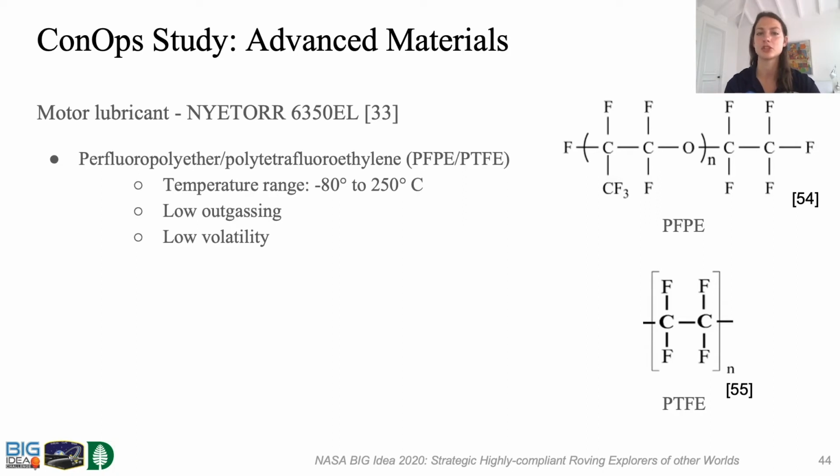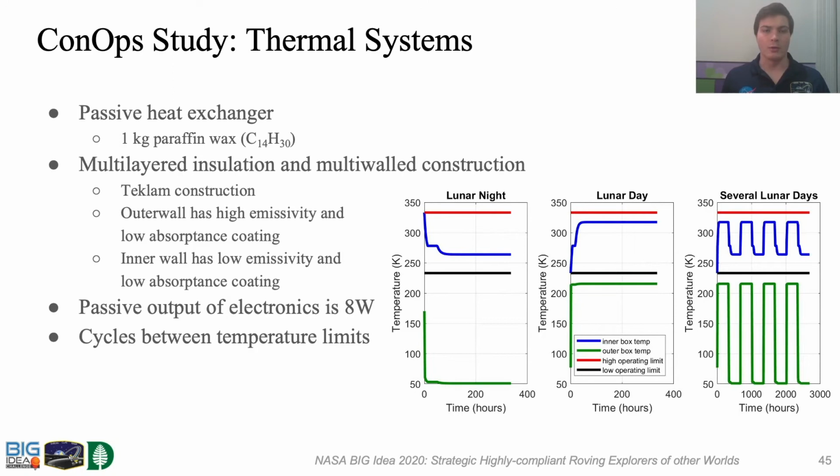We select a commercial lubricant that is a PFPE-PTFE mix often used in space applications for its wide temperature range and its low volatility and outgassing factors. In order to ensure that the electronics operate within their temperature limits, the lunar design incorporates a warm electronics box, or WEB. The WEB contains a paraffin wax heatsink to store and dissipate thermal energy.